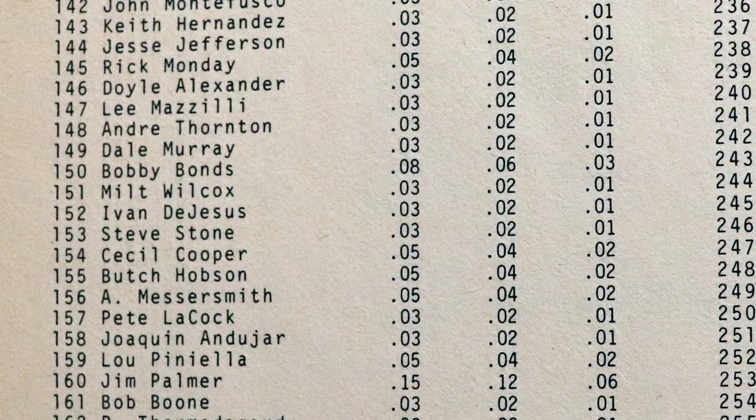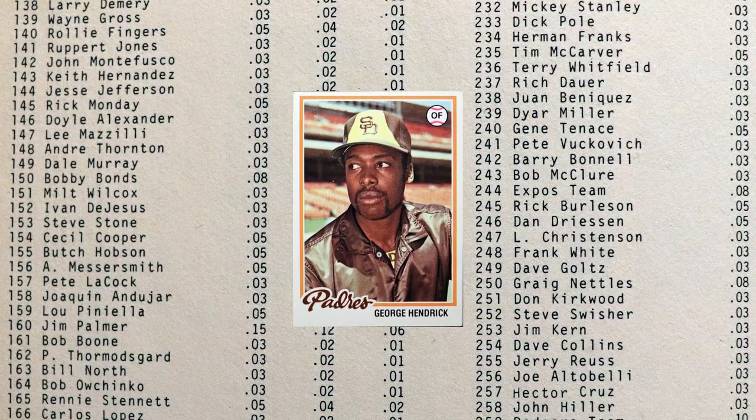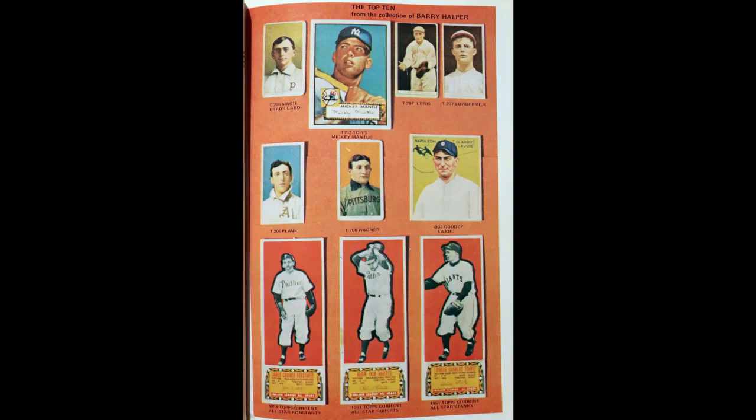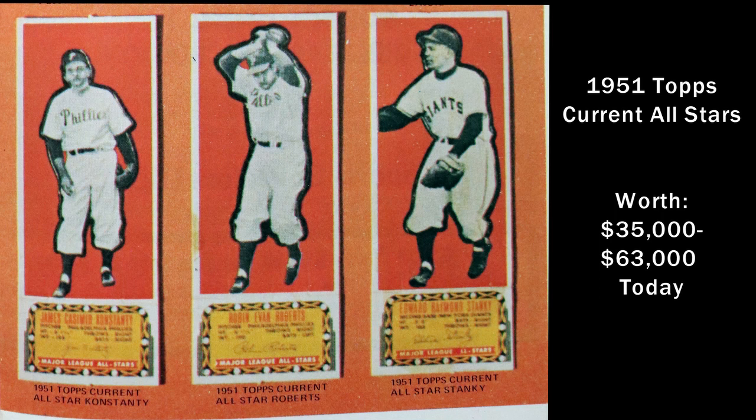It's perfect for buyers like me who needed to know the cost of that 1978 George Hendrick to complete my set. What were the most valuable cards in 1979? Beckett has a top 10 list here. Most of these cards are familiar, but the bottom 3 might not be. I admit, I had to look them up to see what they were.